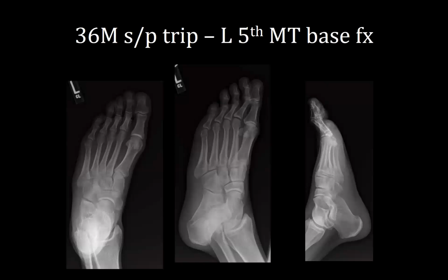The next patient is a 36-year-old male who tripped and fell and had this left non-displaced base of the fifth metatarsal fracture that looks to be in zone 2. He was placed into a posterior splint and may need repair.